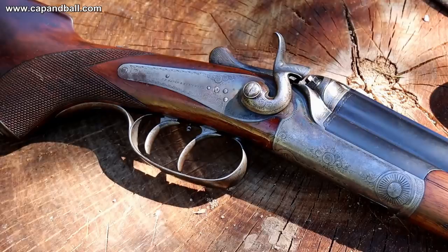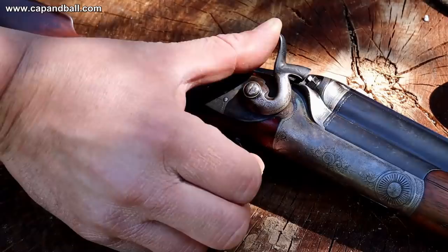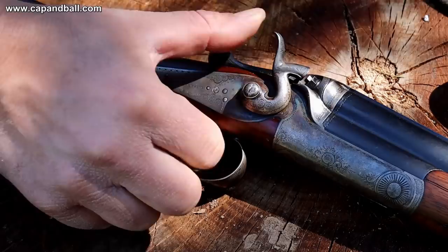Even if the rifle was manufactured in the 19th century, they still played an important part for safety. The hammer cannot go forward until the trigger is pulled. That's an easy and very safe mechanical device.